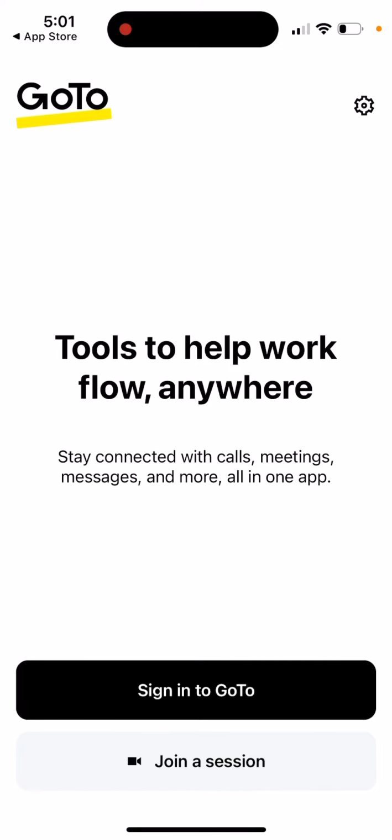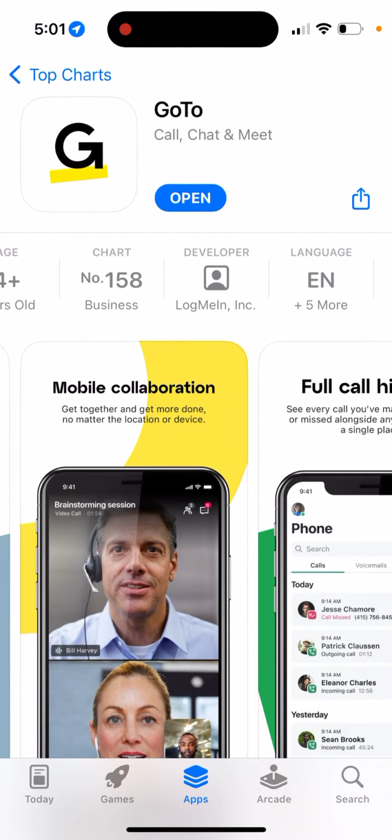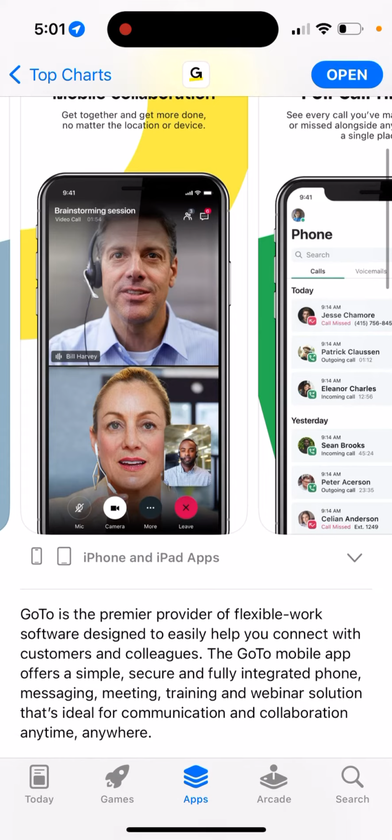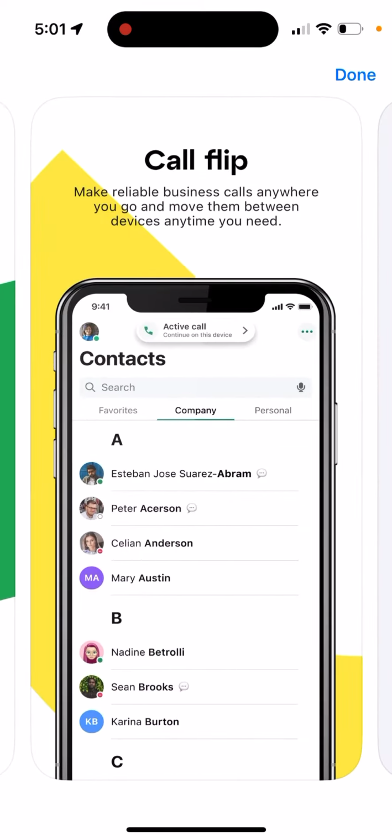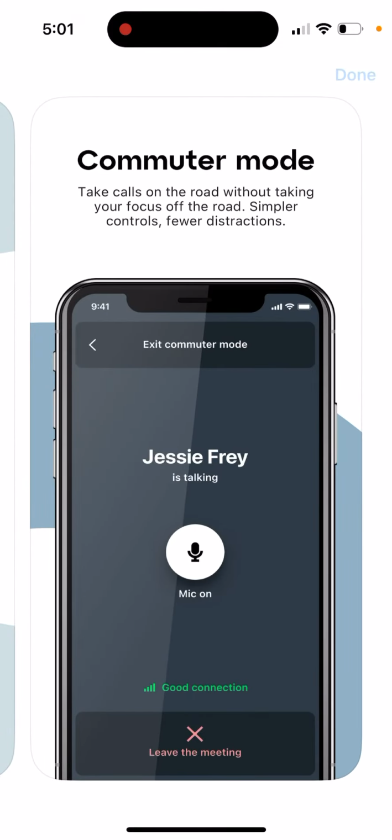I don't know if this app has the same developer as like GoTo Webinar and all this like GoTo Meeting, and it's just like another spin-off of these popular apps. But yeah, there you have it.